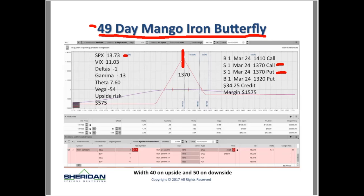All right, so let me do this trade, and then I'll come back and answer any questions, and then we'll call it a day. So I'm selling the at-the-money call and the put. That's called a short straddle.